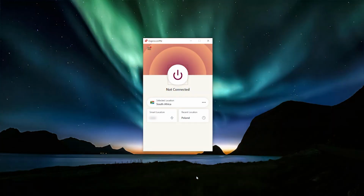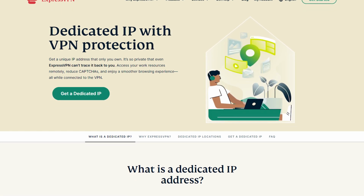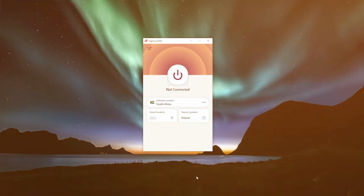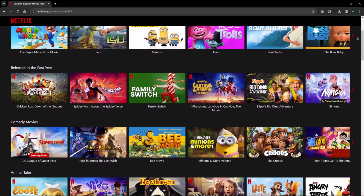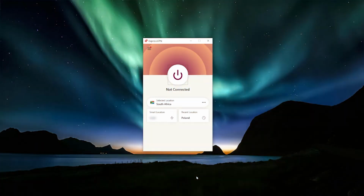Now, starting with ExpressVPN, this is what I would call the best pure VPN. It doesn't have a lot of the extra features or add-ons that some other VPNs have, although recently they have been rolling out some things like a whole bunch of identity theft protection features and a dedicated IP feature. Those things are available right now only in the US, but as time goes on, they'll probably be available in more locations throughout the world. But still, it's pretty clear that ExpressVPN's main focus is the VPN itself, being able to protect your information and your identity and allow you to access content, either streaming content or just websites that are banned or not available in certain areas. ExpressVPN really excels when it comes to that.